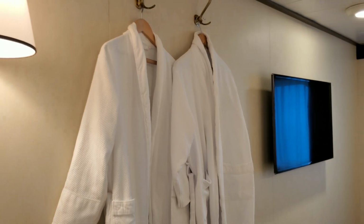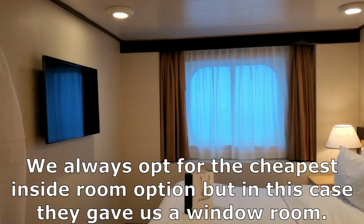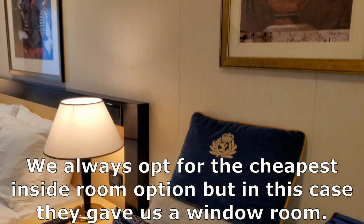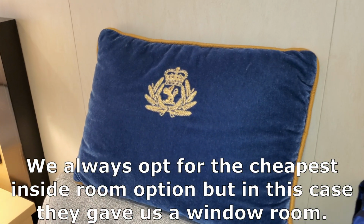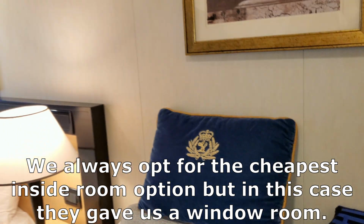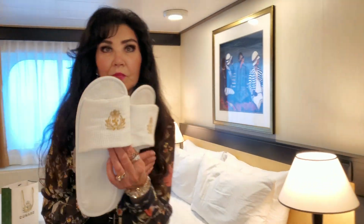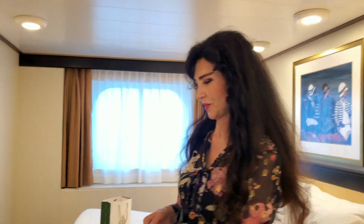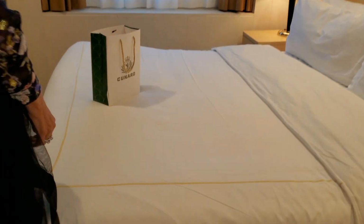So here we are in our room. They've got some fancy robes here for us so we can go to the jacuzzi. They kind of just outfit the room a little nicer than some. They've got these types of pillows, sandals, embossed sandals. Even bags, everything's so nice.